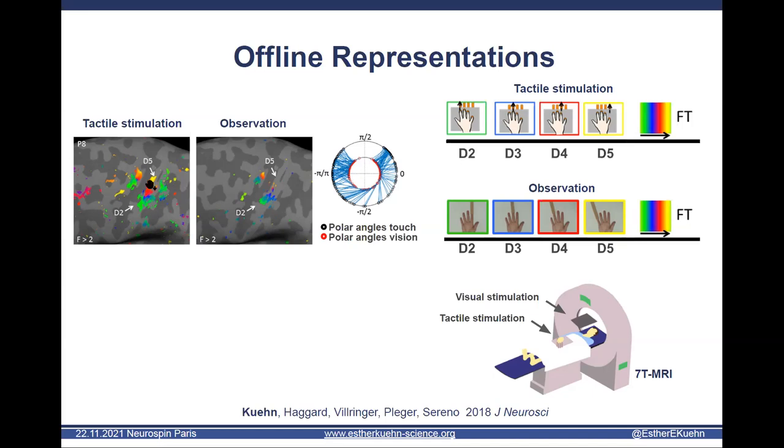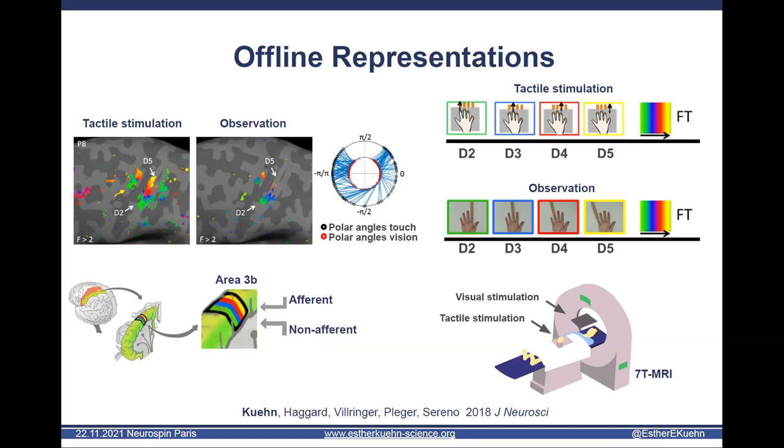By showing this in, I think, 20 individuals or so, and also by ruling out peripheral effects and things like that, we could show that in principle, area 3B does seem to be able to represent in a quite precise way afferent, so tactile input, but also non-afferent input. This could be mediated, for example, by imagery or by memory of how tactile stimulation usually feels.